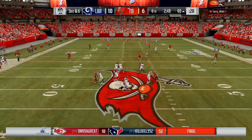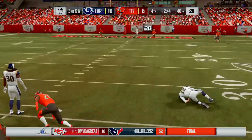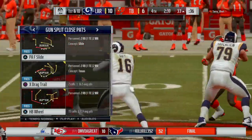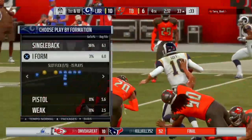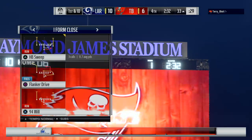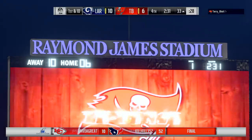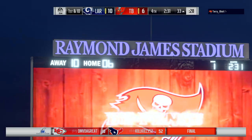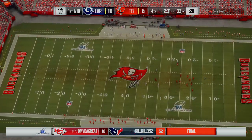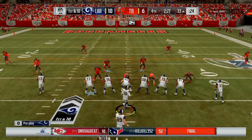Here we go. Now it's gone. Eluding the pressure right, he can run for it, and he will. And he's able to get it to the 33, good enough for a first down. 8 yards that time, able to take off, and the result is a first down. All runs on this drive so far. It's 1st and 10.